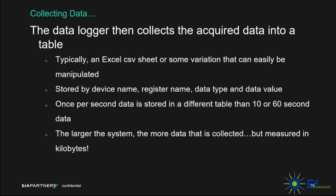You could actually have one table for meters and relays at 1 second, one for inverters at 10 seconds, and one for everything else at 60 seconds, and let all three of those report out. The larger the system, and that's a key component, the more data that is collected, but it's still only measured in kilobytes. We don't talk about megabytes and gigabytes out in the field, and as a rule, that is not required. A 10-100 system usually will do whatever we want it to do for now. I'm not saying what the future may not bring.